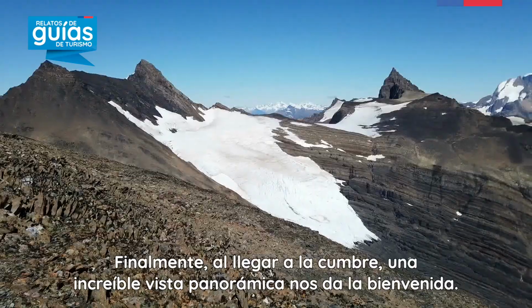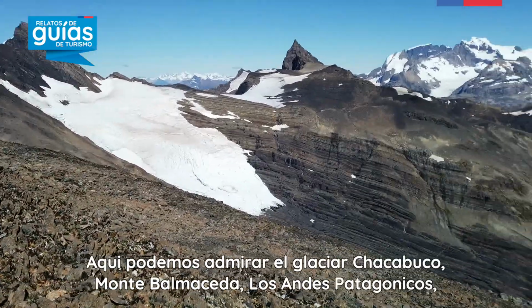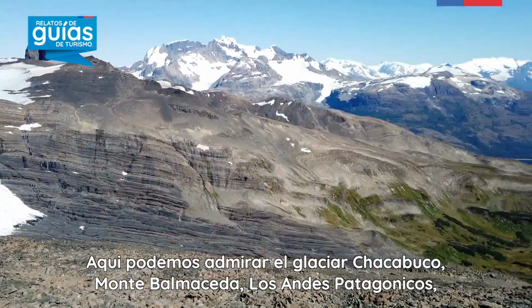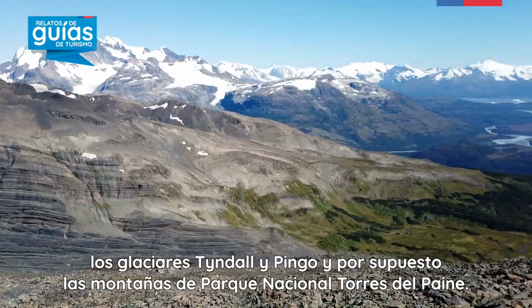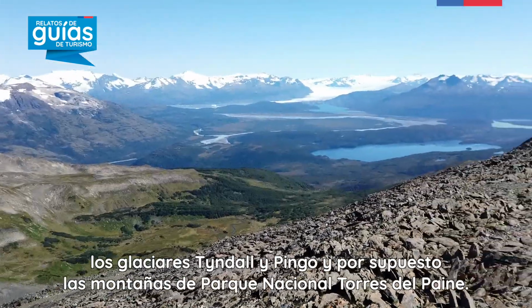Finally, when we get to the summit, another worldly panoramic view welcomes us. Here we can admire the Chacabuco glacier, Mount Balmaceda, the Patagonian Andes, Tyndall and Pingo glaciers, and of course, the mountains of the Torres del Paine National Park.